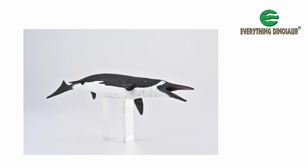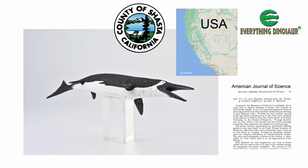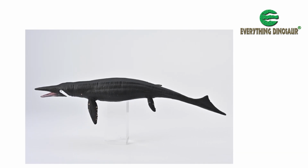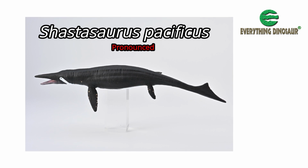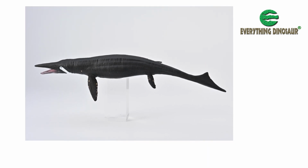Since the Shastasauridae family and the type species Shastasaurus specificus was erected in 1895, based on ichthyosaur fossils found in Shasta County, California, there has been considerable confusion over the taxonomy and the composition of this genus. The new CollectA model could be a Shastasaurus specificus. As such, it would represent an ichthyosaur estimated to have lived around 230 million years ago, one that measured approximately 7 meters in length.